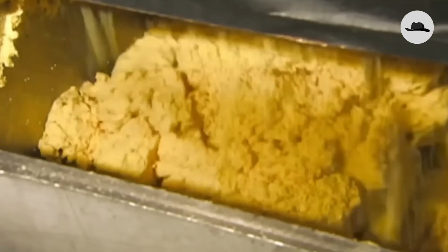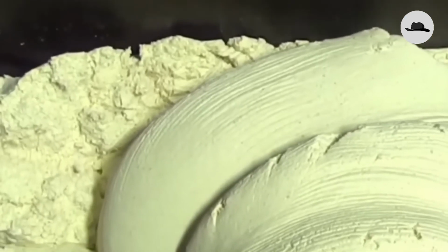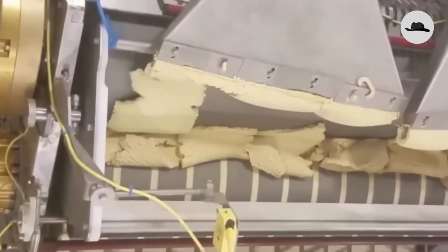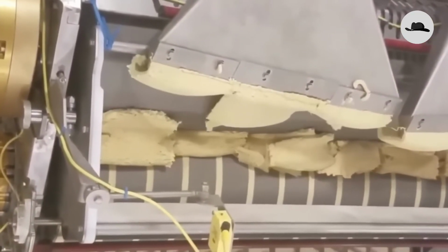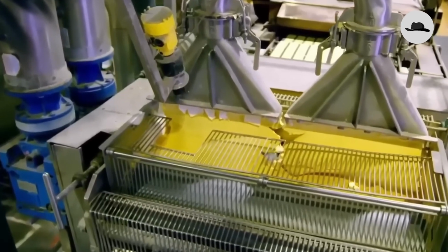Now it's time to toast these Doritos. They pass through an oven at 340 degrees. This is not just any oven, it has 3 levels and maintains a temperature of several hundred degrees. Doritos remain inside for only a few seconds to achieve the right texture, preventing them from drying out and sealing in moisture, which allows the characteristic bubbles to form.